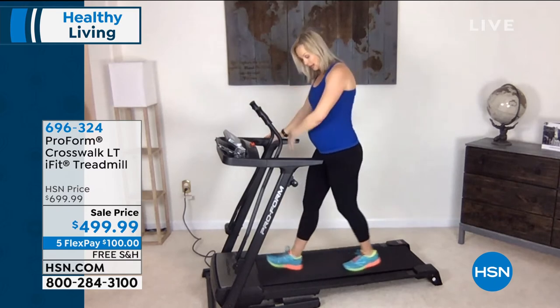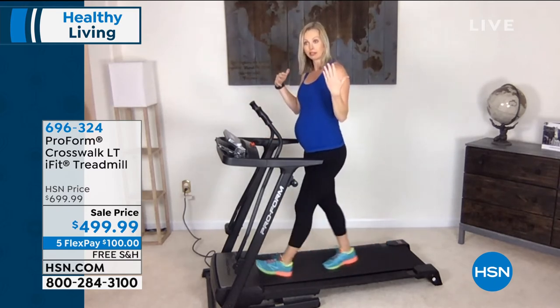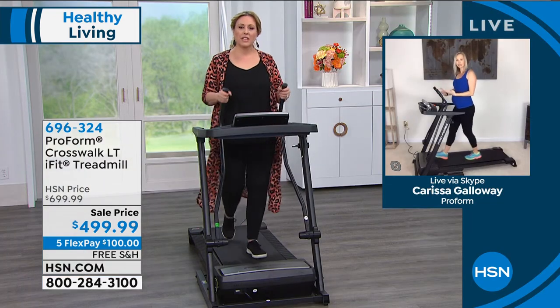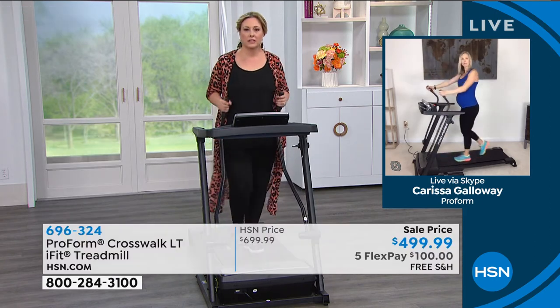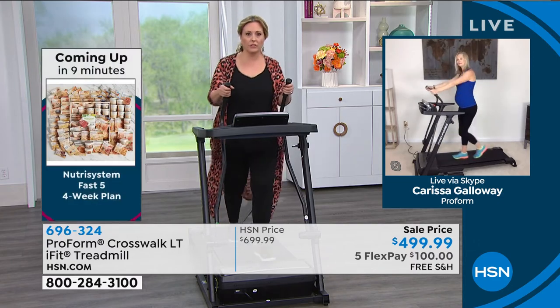Also, my legs are moving, my arms are moving. So I'm using more muscles. My calorie burn is higher and I haven't picked up my speed. So a lot of people like that idea of, I don't have to run to burn more calories. I just need to activate more of my body. That's interesting. So you really can get a full body workout.